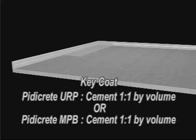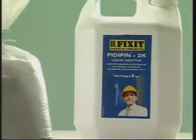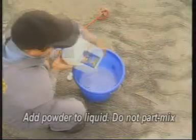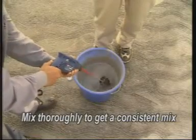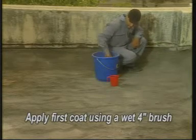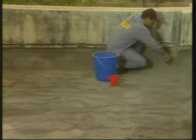Apply a key coat prepared with Pidicrete URP or Pidicrete MPP mixed with cement in the ratio 1:1 by volume. Allow this key coat to dry for about 60 to 90 minutes. Dr. Fixit Pidifin 2K consists of a powder and a liquid. Use the entire quantity of the liquid and add the entire quantity of powder in the pack to it. Mix using a drill machine fitted with a paddle till you get a consistent mix. Using a wet 4-inch paintbrush, apply the first coat of the mixed Pidifin 2K on the key coat within 60 to 90 minutes.